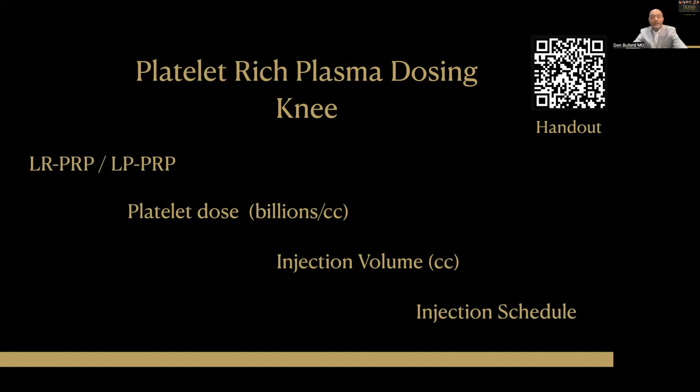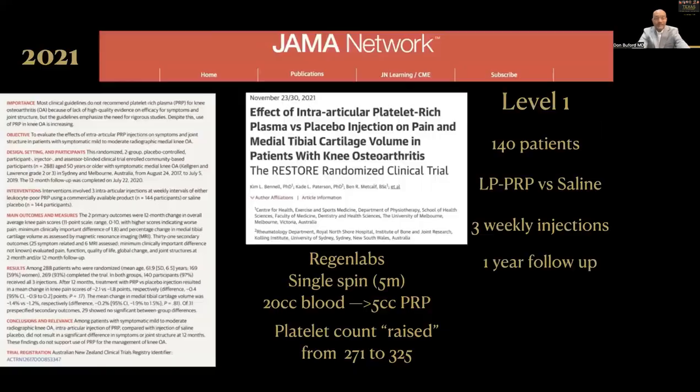Okay, let's change gears and let's talk about the knee. We're going to look at the same basic PRP quantifying measures. And I want to spend a little time evaluating this article because it was well discussed in social media. It's relatively controversial because of the strength of the study and the quality of the protocol versus the conclusions that they drew.